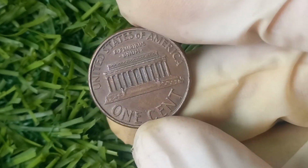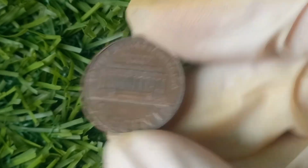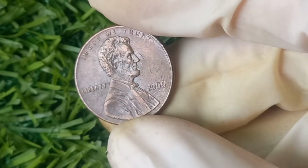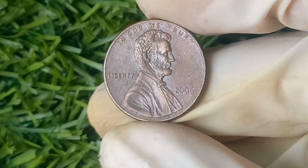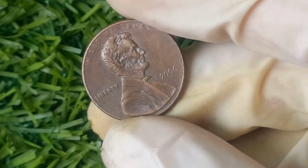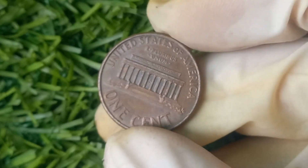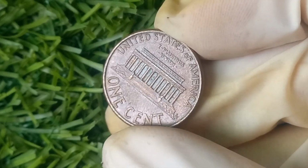Imagine finding this penny in your spare change or in a jar of forgotten coins. You could be holding a fortune in your hands. But here's the catch, most people have no idea what they're looking at. They overlook these pennies, thinking they're worthless. But what if I told you, they could be your ticket to a new lifestyle? One where you're not just getting by but living the dream. By the way, are you checking your coin jar right now? If you are, good luck. You might be holding a gold mine.